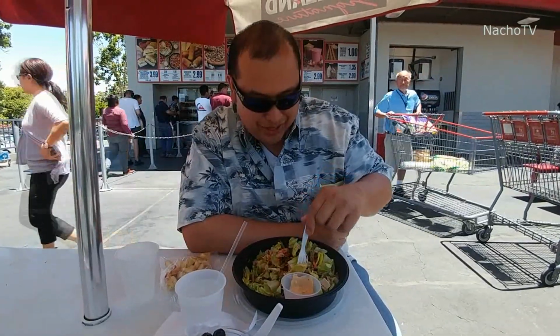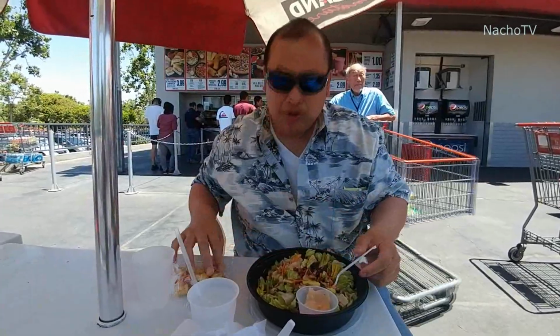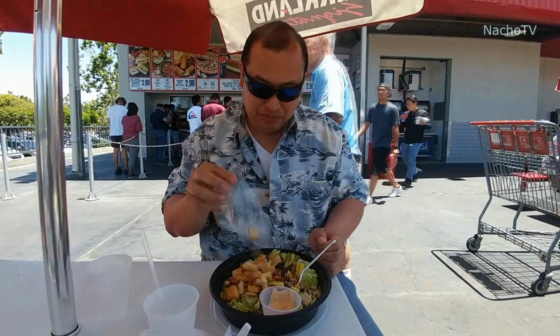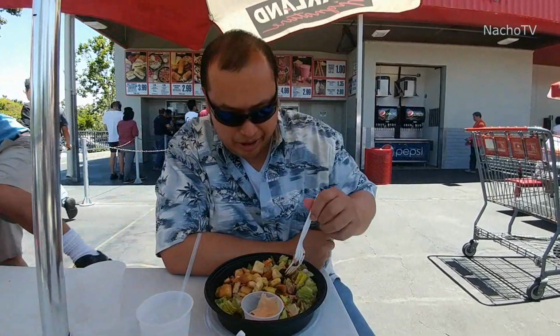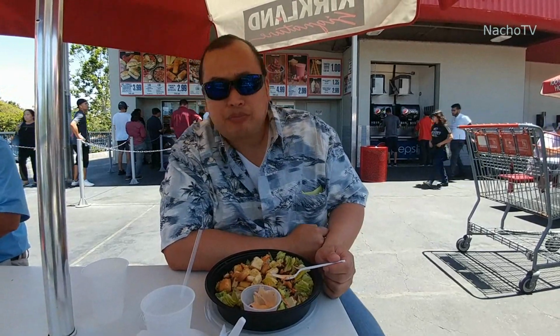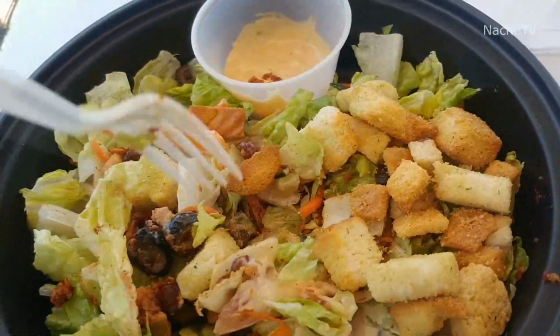I don't know, Al Pastor salad's okay. I think it's better than the Caesar. I don't know why they gave me croutons. I don't think the croutons are supposed to come with it, but I might as well use them. Let's see. Yeah, it gives it a different taste with the croutons. Yeah, with the croutons it's kind of funny.